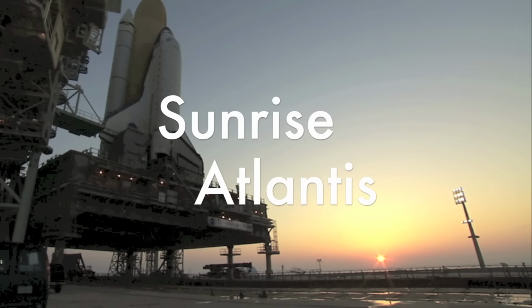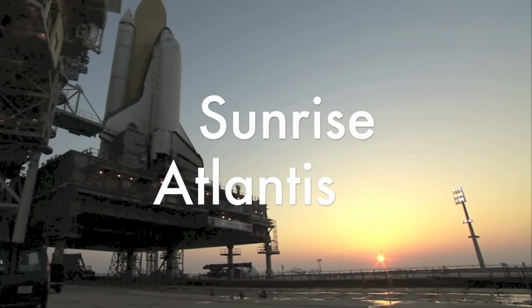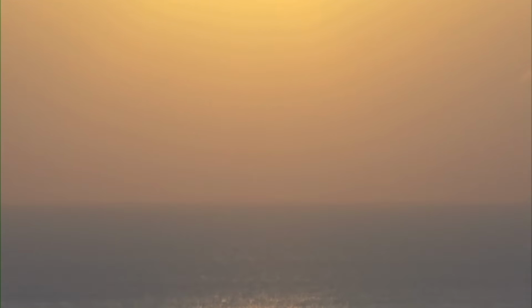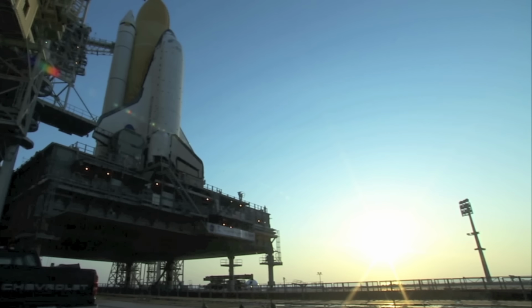It's been a very quiet morning for tanking. No issues that the team is working. Weather is currently set at a 70% chance of having good conditions at liftoff time.